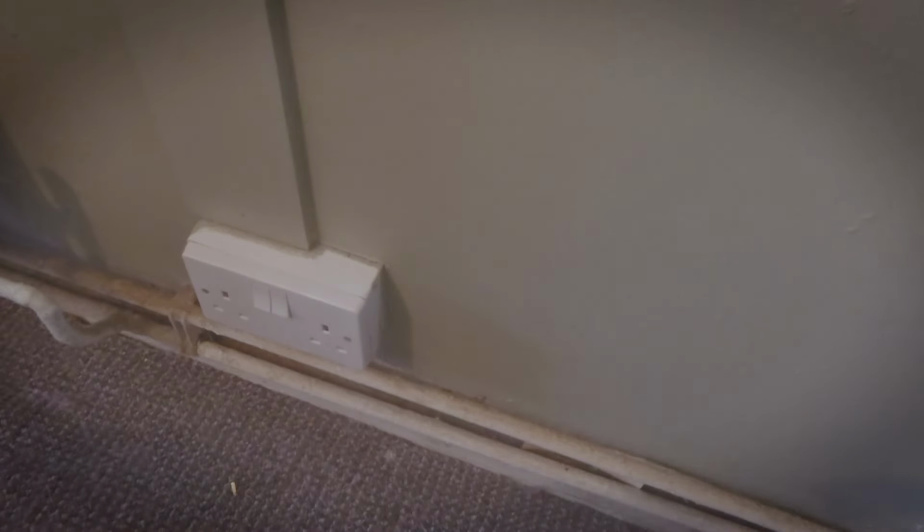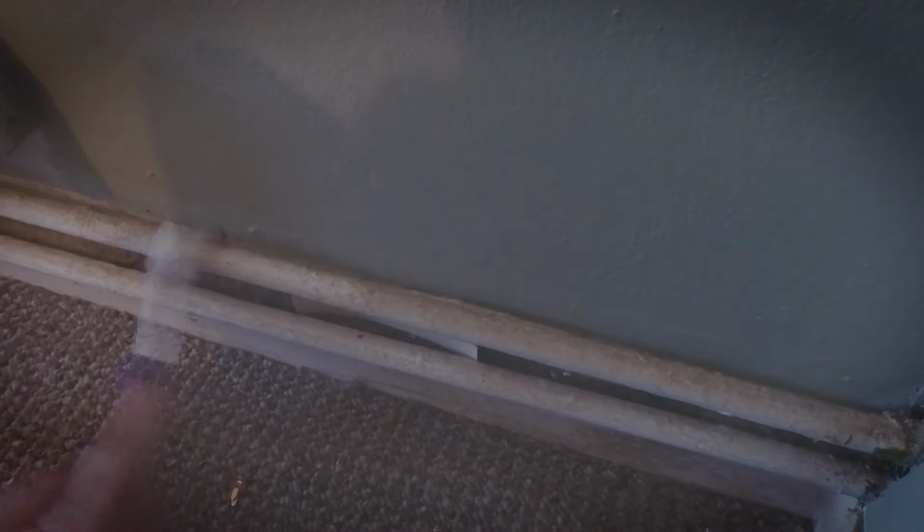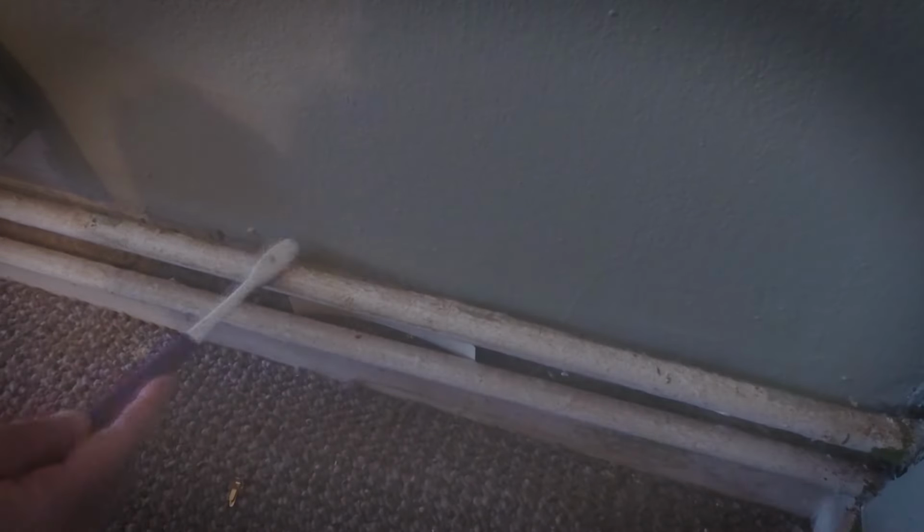But for now I'm just giving it a clean. Lots of spiders had moved into this horrible kind of pipework mess underneath it. This certainly will be getting boxed in because these are always dirty. As you can see right now, they're really dusty and it's almost like a kind of greasy dust. It's been there for a little longer than I would care to admit.